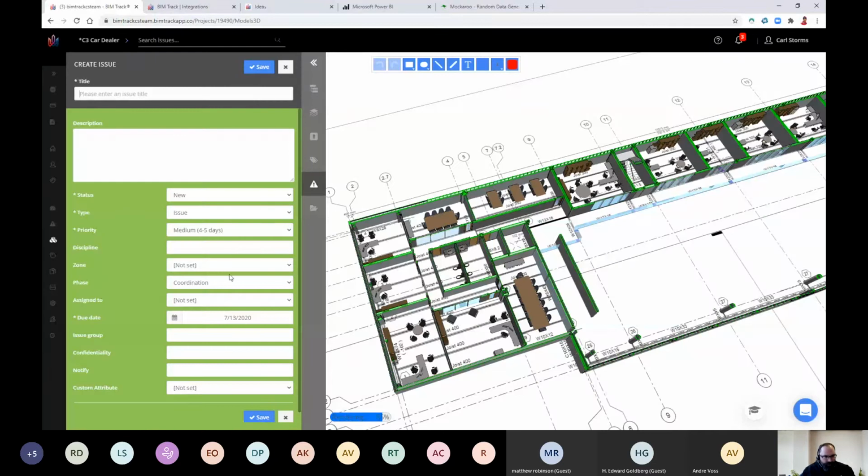Take the screenshot, and then we can create the issue information, do our markups, and all of that that's required right here.